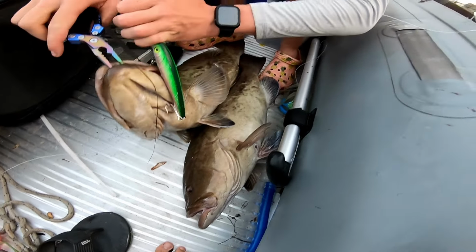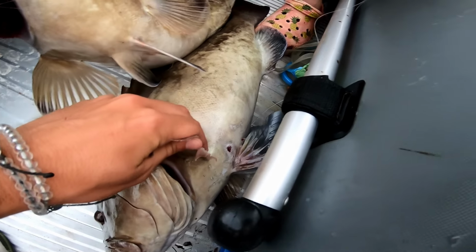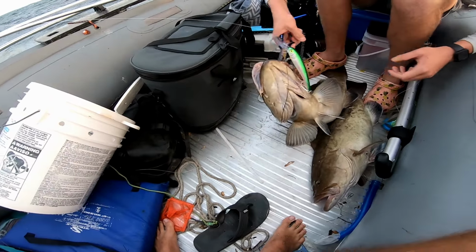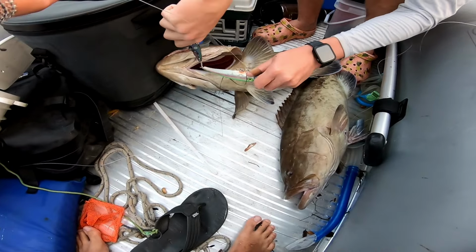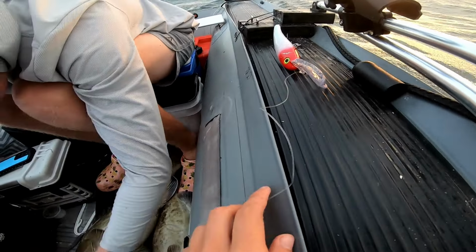Bro, this boy swallowed it. These boys are fat, and they both got us stuck in the rocks immediately, but we were able to pull them out. You gotta keep the boat in gear to pull these guys out and max the drag out. We're fishing with 80-pound mono. This is 80 pounds. 80 and 100 pound, and this is mono, 100 pound. So they weren't able to rip us out.